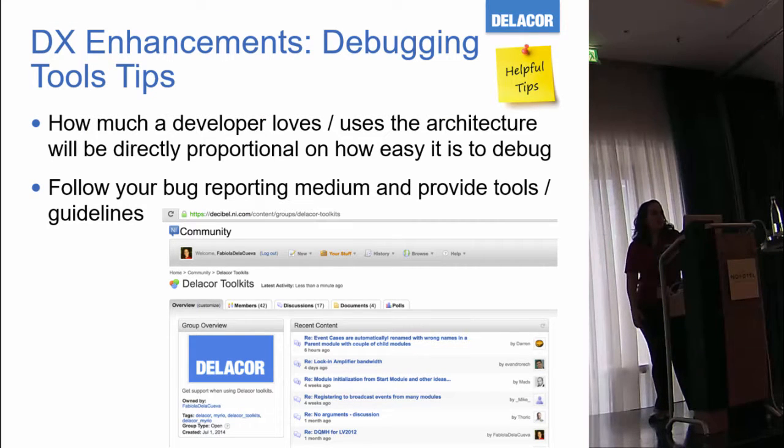So, some of the tips on here. How much a developer wants to use your architecture will be directly proportional to how easy it is to debug. You spend a lot more time debugging code than you do writing it. It doesn't matter how cool the scripting tools are that we created, and it doesn't matter how cool and fun it is to create new code, if I'm making it hard for you to debug and troubleshoot, then you're not going to use it.